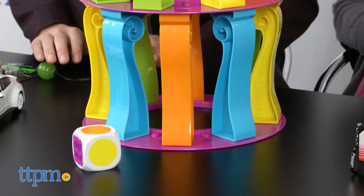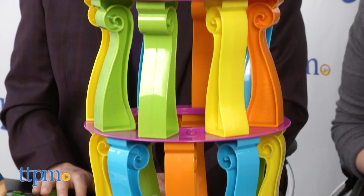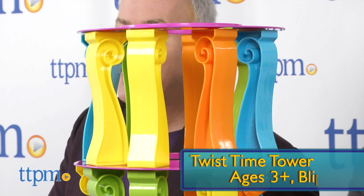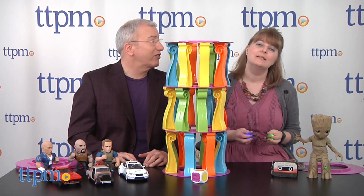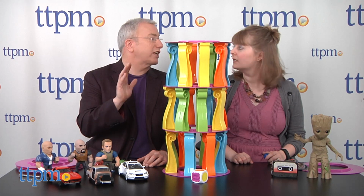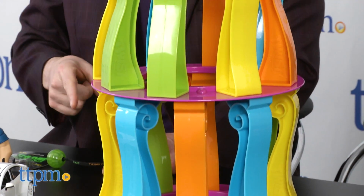Okay, now we've got another really cool game. You'll know that we like setting things up and knocking them down. Well, what kid doesn't? And that's what this is! This is called Twist Time Tower Crash, from Blip Toys. And in the vein of nothing is really new in this industry, this is like a reboot of a game from the 60s that Ideal made called Careful, which I show you in the review because I actually have it.